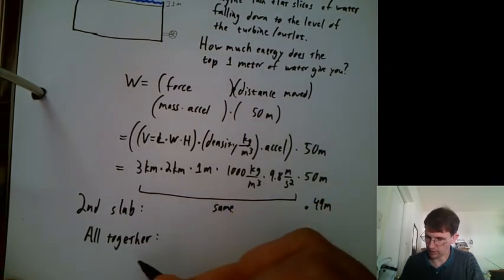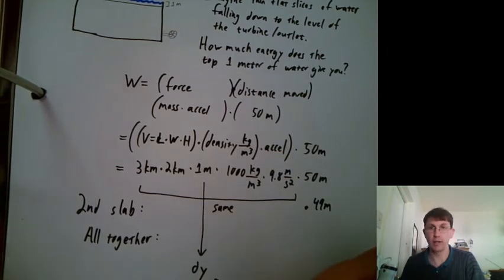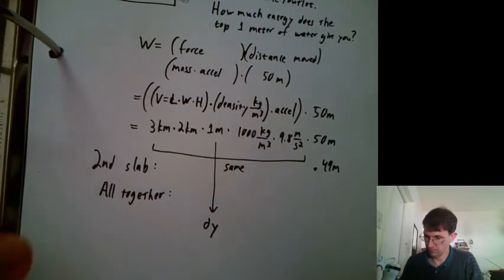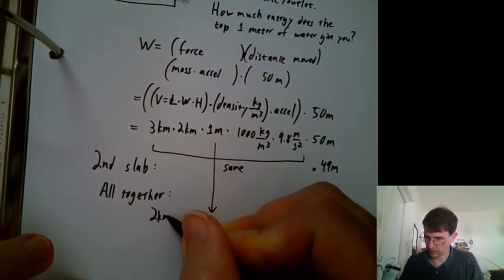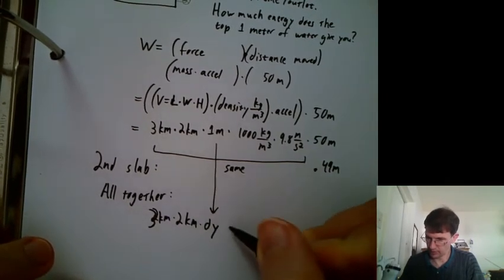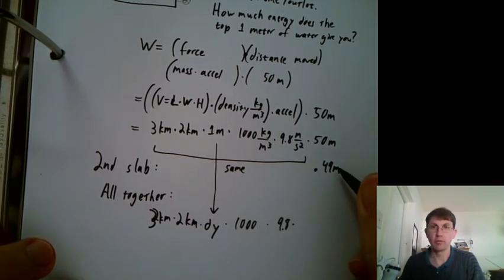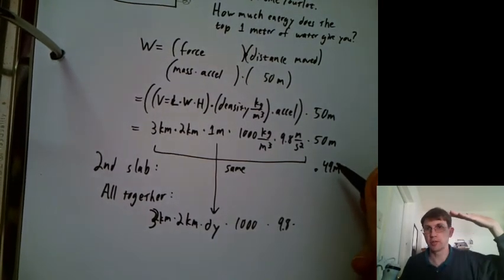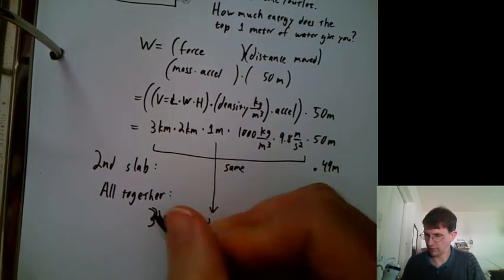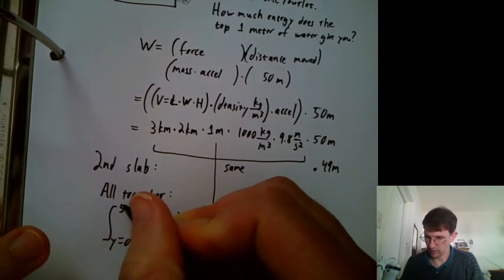So what I'm really saying here is that 1 meter is kind of like dy. It's the size of the stuff I'm dividing y up into. So I still have the 3 kilometers times 2 kilometers times dy times 1,000 times 9.8 times, and then what's this? The first slab is up here, the second slab is down here, the third slab is down there. That's basically the y value. And we're going to integrate that from 0 to 50 meters.